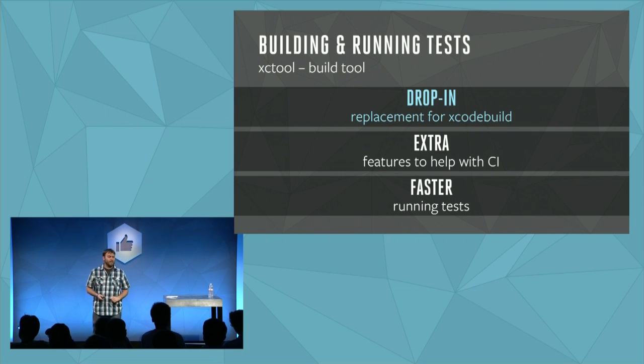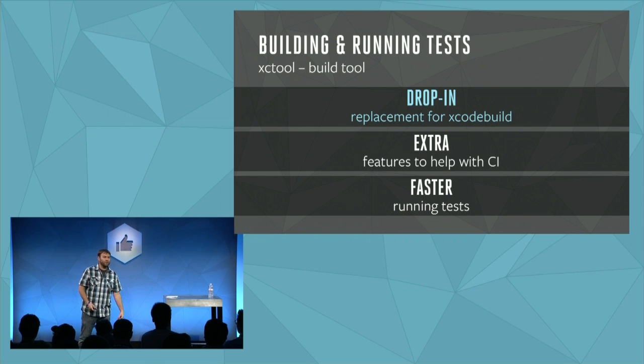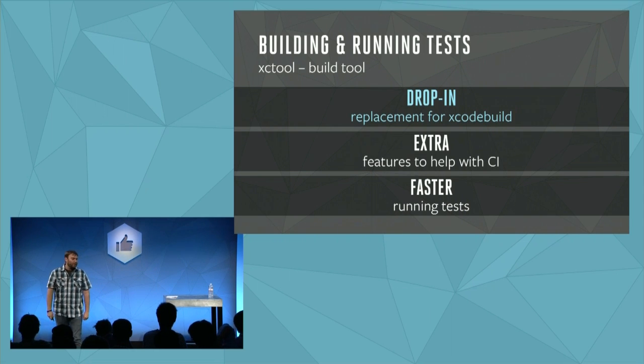We also added nice extra features to help with CI. If you've ever looked at the output of Xcode build, it basically barfs everything it does onto the screen. And then you have to use regular expressions to parse: did my test fail, which test failed, where did it fail? And there were actually even bugs where tests would fail and Xcode build would return 0. XCTOOL also is faster running tests.